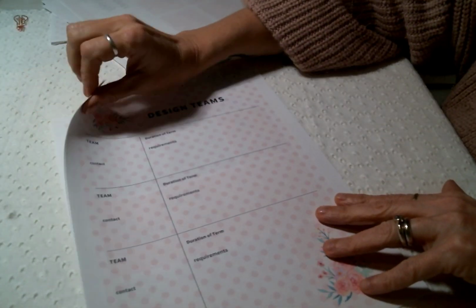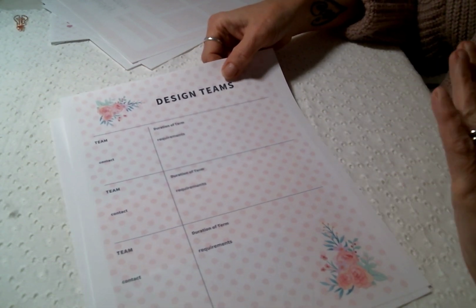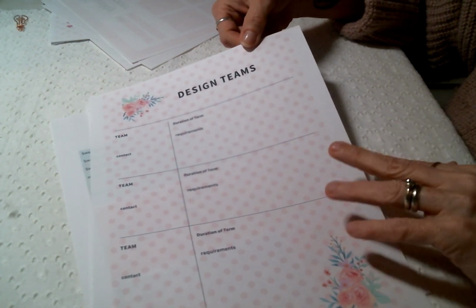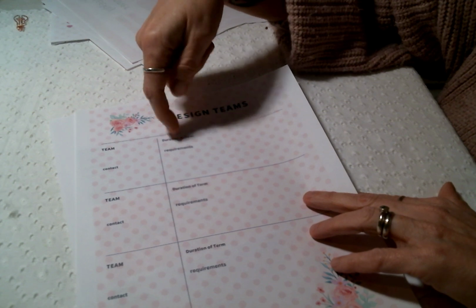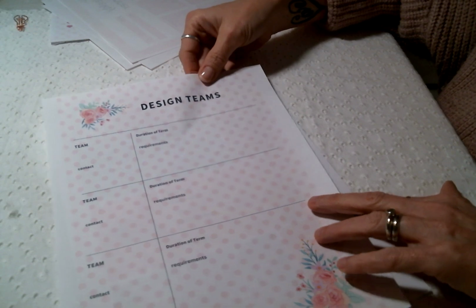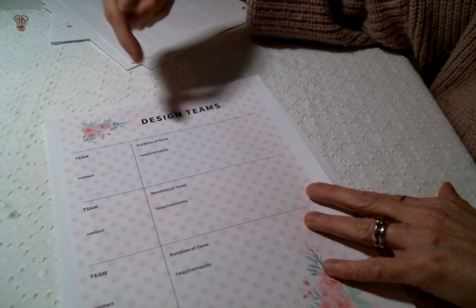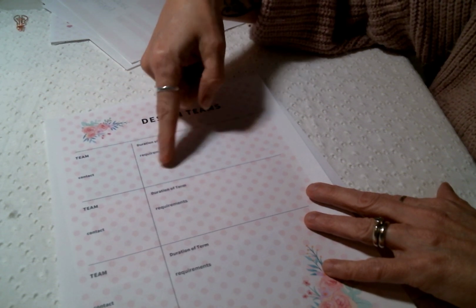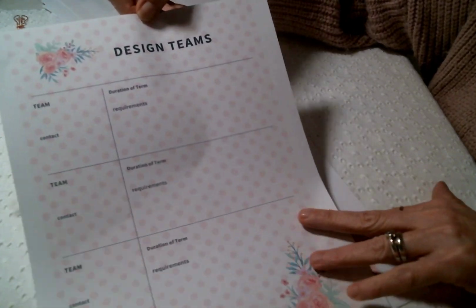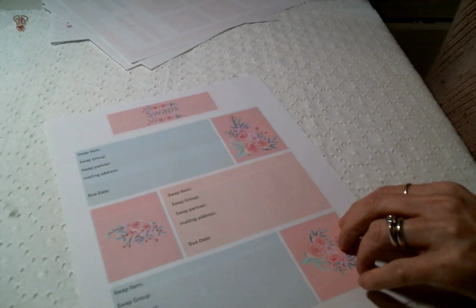Now if you're on design teams, and especially if you're doing more than one at a time, this is really helping to keep me straight. I'm actually not on any design teams right now, but I am going to go ahead and write down all the ones I've been on just so I can have a record. I feel like it would be a great way to kind of keep track of those types of things. So you put the team here, your contact for that team, the duration of your term, and then the requirements so that you can keep straight what it is that you're supposed to do for that particular design team. So if you need a design team organizer, you print that one out.